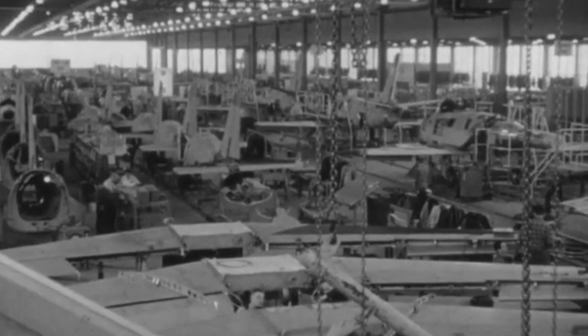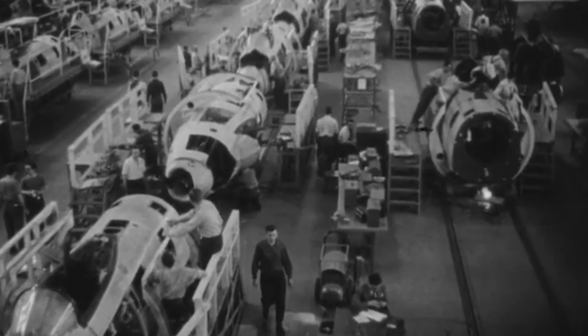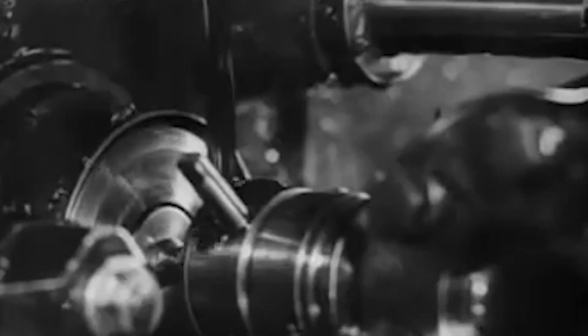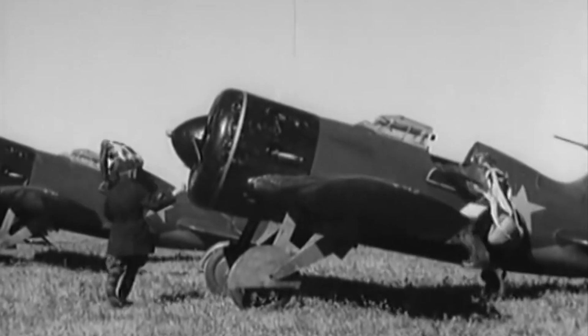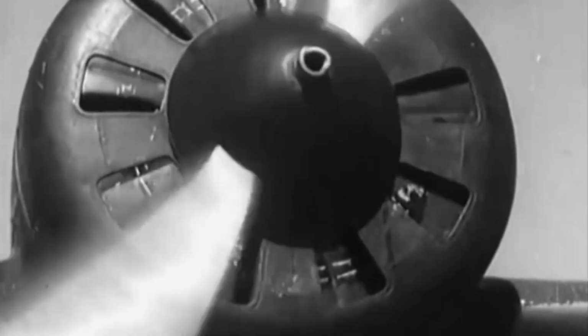Airworthy. Prototype TSKB-12, as it was called by the Central Design Bureau, showed a peculiar designation on its side. The letters VT, standing for Vnutrennyaya Tyurma, or internal prison, could be seen inside a red star, indicating that the fighter was built under oppressive circumstances. The so-called Little Donkey flew for the first time on December 31st, 1933.